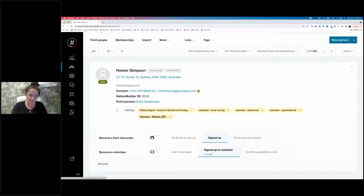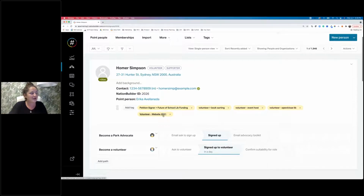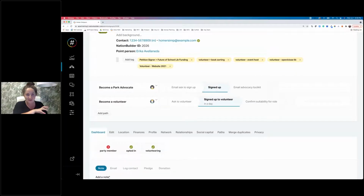If we scroll down here, we're also seeing a user journey translated into what we call a path, right? A ladder of engagement. How do I get someone from A to B? What's the user journey I want them to go on from a digital perspective? Within this, we have a couple of things. So I'm going to use the become a volunteer path as the example.